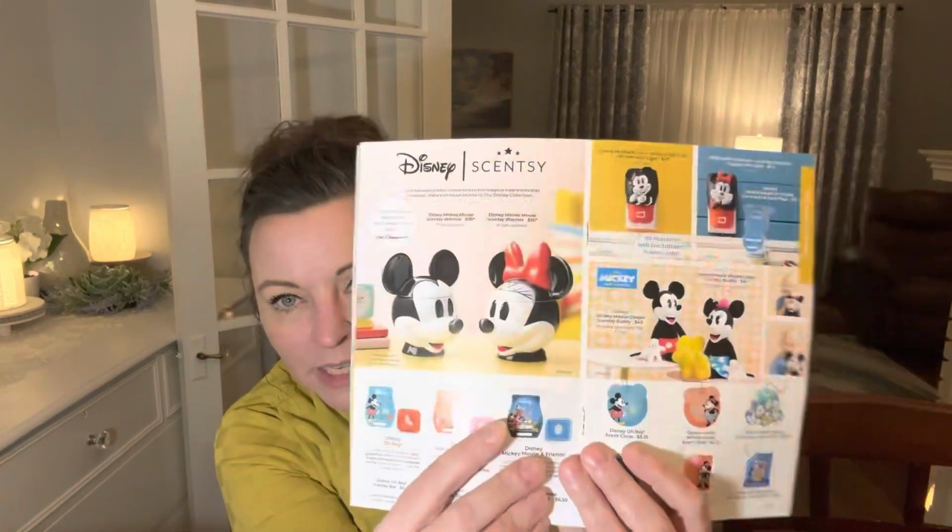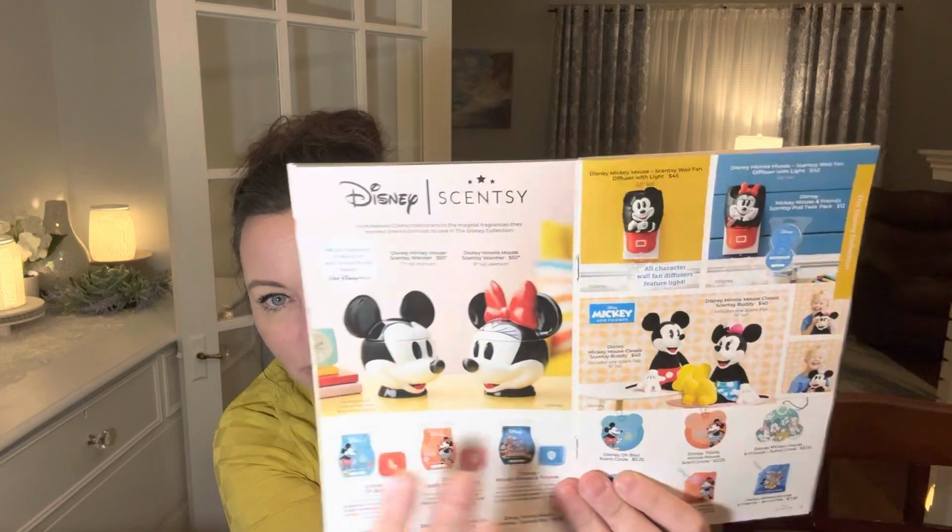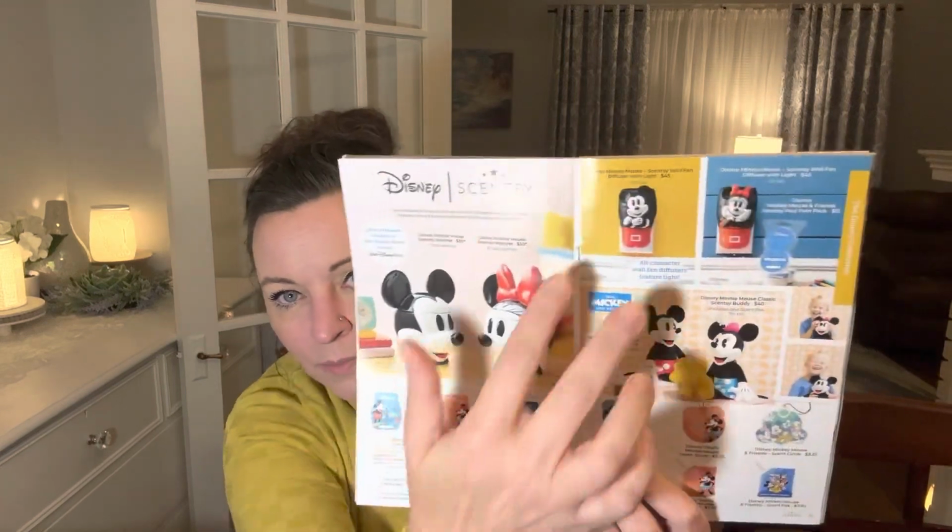This is Georgia peach, orange peel, vanilla. It smells just like peach rings. It's good. Of the three, I love this one, but I'm all about peach rings. That's good. Peach ring candy with the sugar, just like it. So we have like Mickey and Minnie warmers from last year, the buddies, the fan diffusers. Those are all very cute.